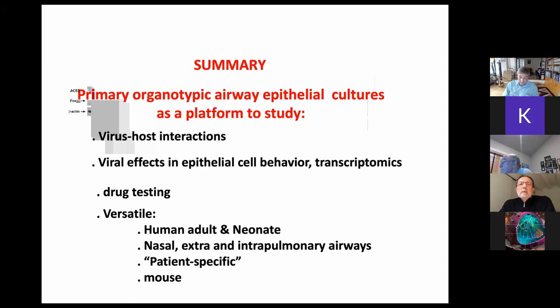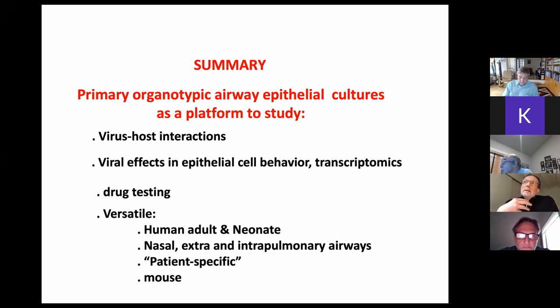My primary organotypic airway epithelial cultures can be used as a platform. One can use it, as I said, to study viral host interactions. One can study aspects of epithelial cell behavior and transcriptomics. This is one of the things that, particularly with drug testing, for example, I'm going to be collaborating with Andrea on. It is versatile: human adult and neonate. One can also have region-specific sites, nasal, extrapulmonary, or intrapulmonary areas.